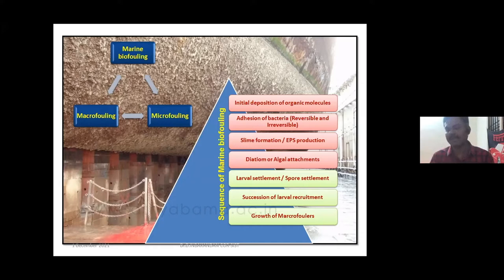they form the biofilm community, they become the microfouling community, and they start secreting slime. As I gave the example, daily we can see the slimy appearance in our saliva, the same appearance will happen in the biofilms also. That slime is nothing but extracellular polysaccharide secretion, and that is the major food source for the diatoms and larvae. Once there is slime secretion, there is a tendency for diatoms, I am talking about the algae which are floating in the water, to come and stick onto the surface. Up to this sequence, we call it microfouling.